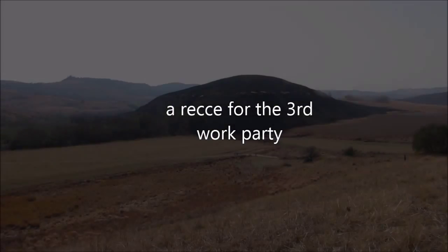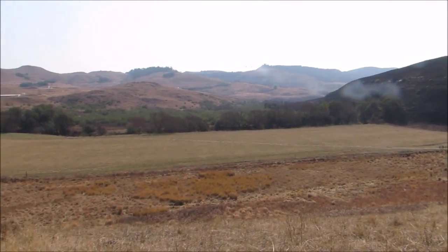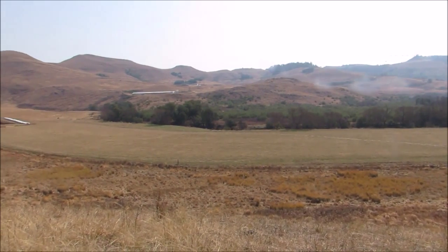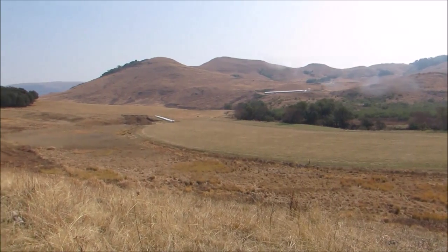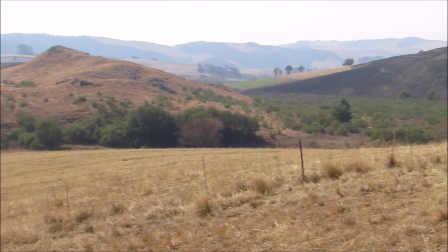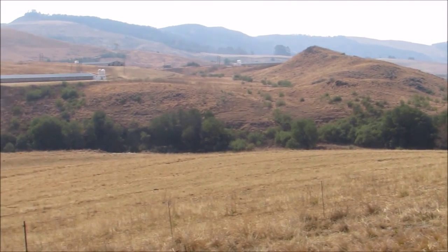Here we are doing a recce of the river in August of 2015 to have a look at what needs to be done. It's a little difficult to see here, but what you're looking at is the near banks, which have been fairly well cleared with trees on the other side. Here's another view of the same stretch of river, some wattles on the far bank looking better.